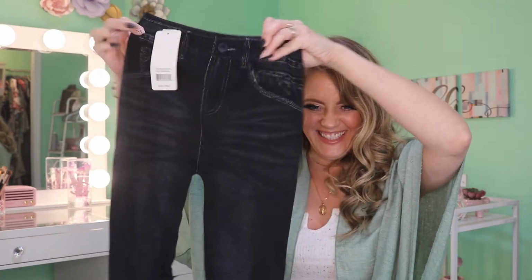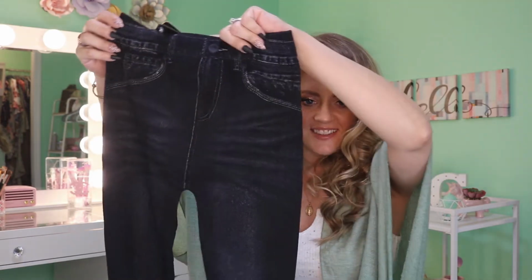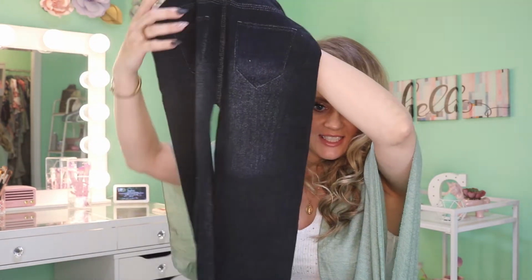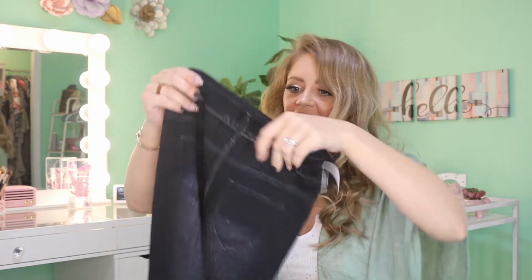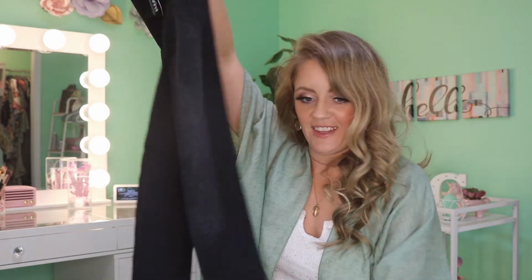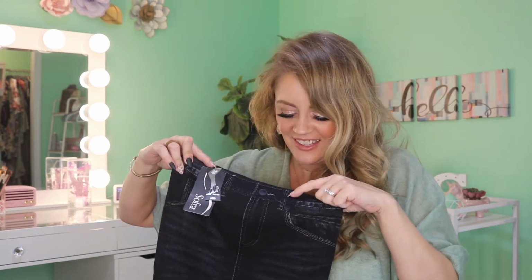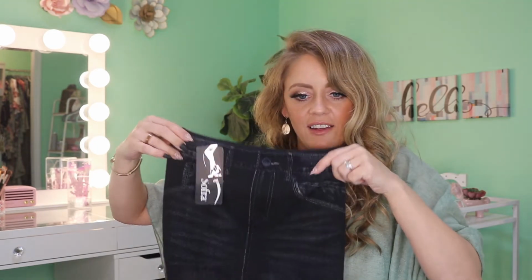But there's some leggings that are supposed to look like jeans. It's like somebody graffitied on your leggings and made them look like jeans. That's what it looks like. That's actually kind of clever. I wonder what these look like on, if they look like jeans. I mean, we've got even the little ring things, the button, all of it painted on.